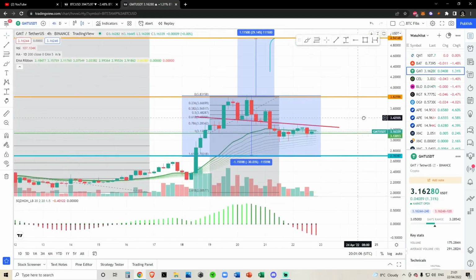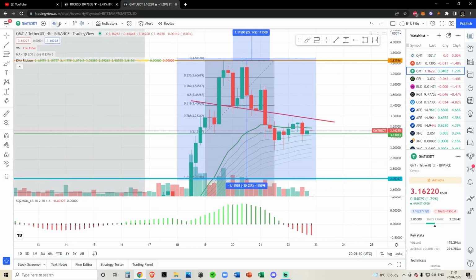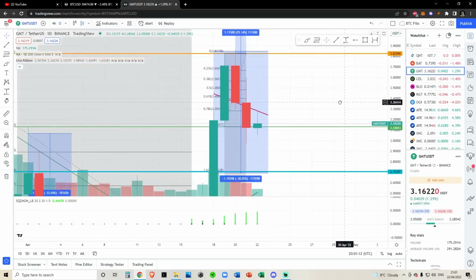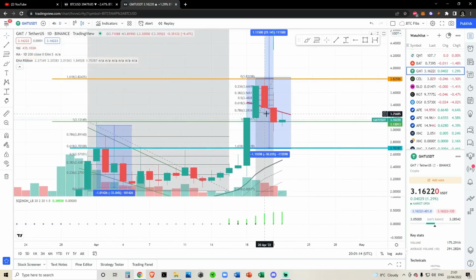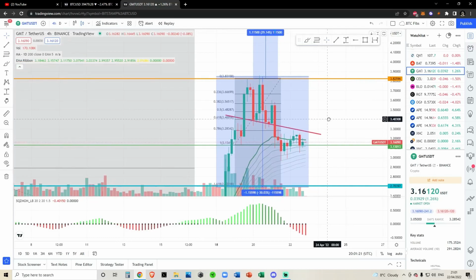Alright, quick update on GMT. So, what's been going on today? Well, we're actually up a tiny bit on the day. We haven't done too much since yesterday when we did have our big downpour. But if we come over to the 4-hour, you can see we've had a little bit of chop today.